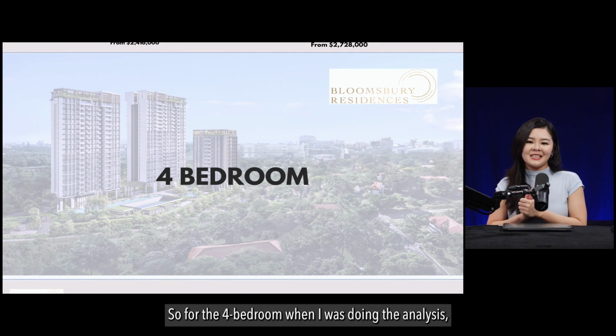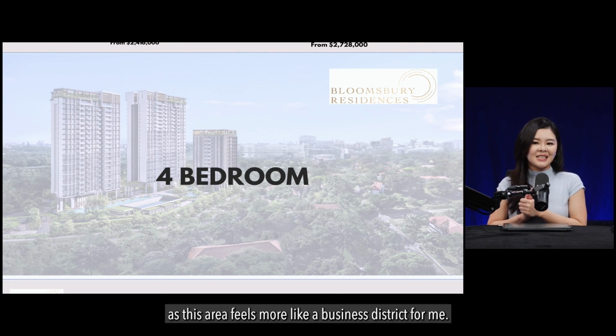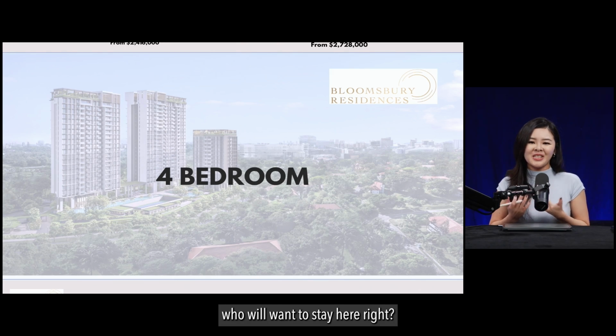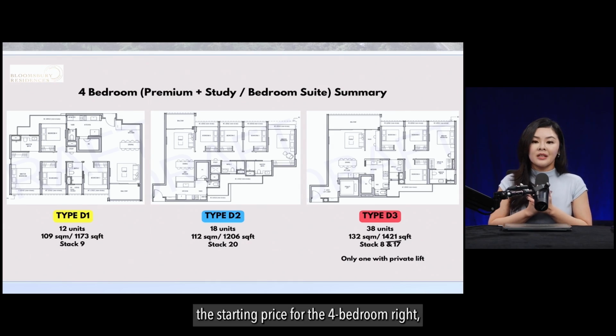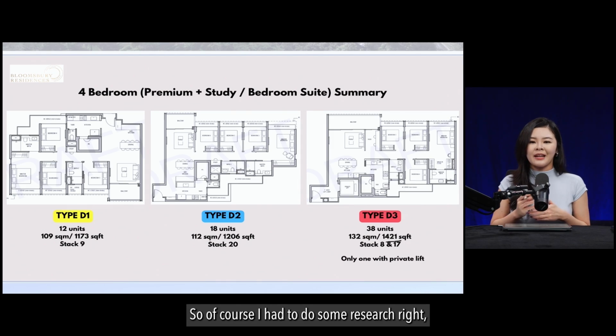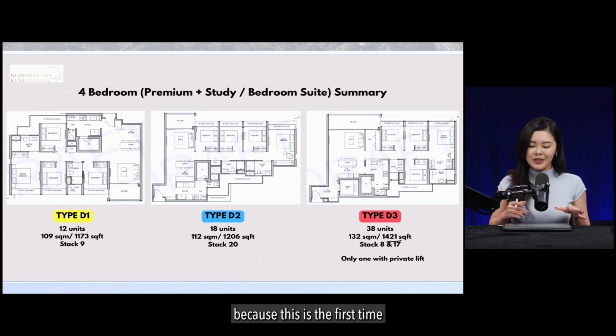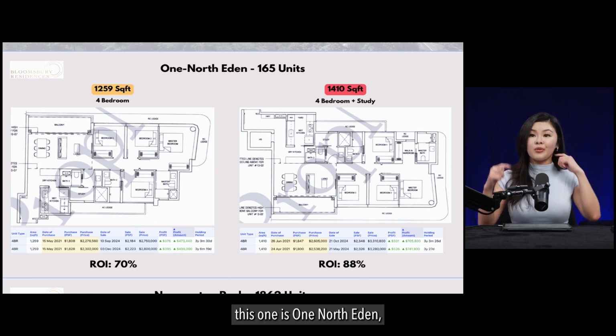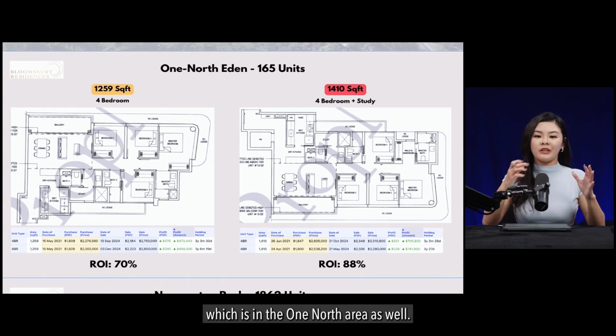When I was doing the analysis, I was a bit concerned as this area feels more like a business district to me. So I was asking myself, who will want to stay here? Because you can see that the starting price for the biggest 4-bedroom is about 3.4 plus to 3.5 million. So of course I had to do some research. And here is where I was a bit surprised, because this is the first time that I saw a small project. This one is One North Eden, which is in the One North area as well.